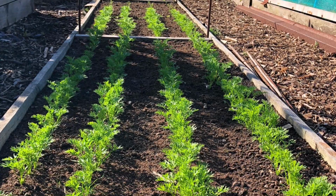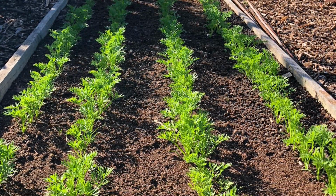Carrots in the ground. So we've traditionally grown a lot of our carrots in containers, but this year we tried to grow them in the ground. And some of them got carrot fly. That was in the disaster story.